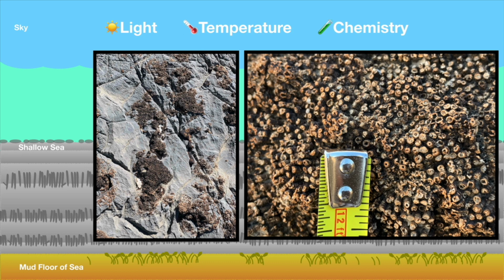These tiny tubes are technically also little rugose corals, but they are small and grouped tightly together in colonies and referred to as tabulate corals. I again often use their common name, tube corals.